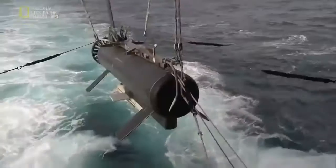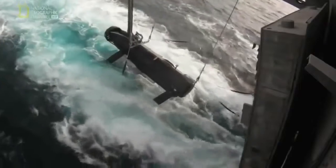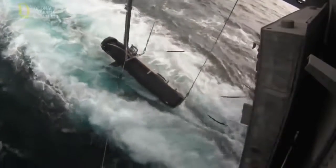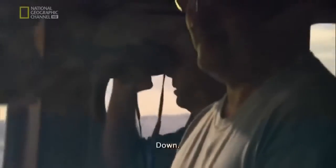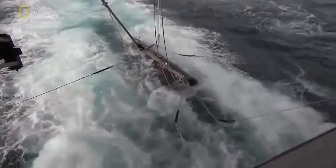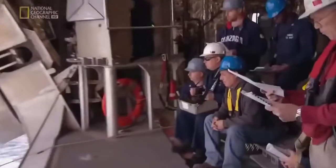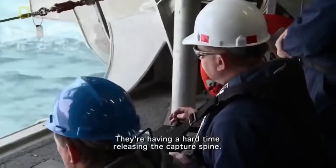Next piece is to put it in the water. All right. Lower! Lower it on. A little quicker, bud. We're going. Attention to shackle 5. Made up. What happened? We're having a hard time releasing the captain's line.